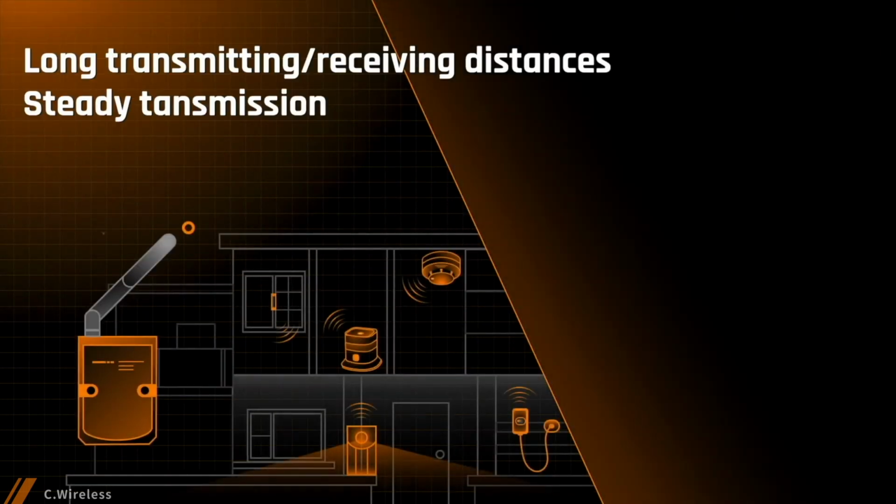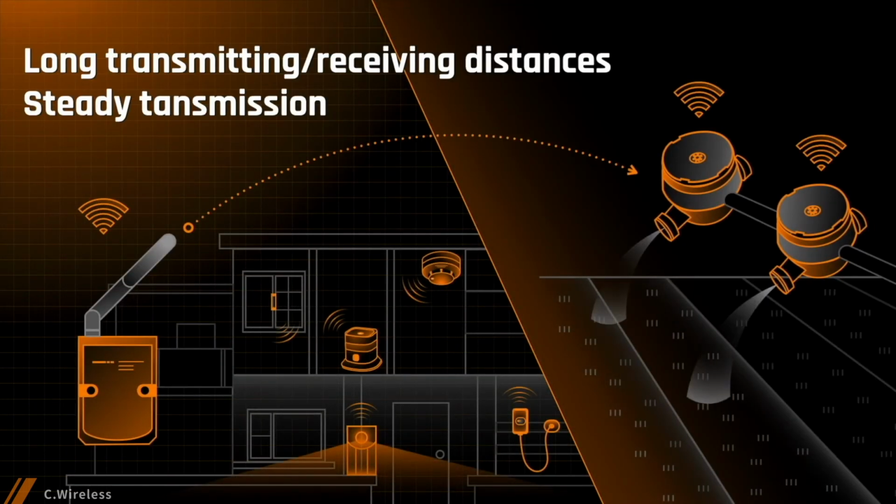For products that require long transmitting and receiving distance, the Holtek sub-1 GHz solution is the choice for you. For example, the e-meter, water meter, and smoke detector in your home, and the smart switch and detector in the house. Choose the Holtek sub-1 GHz solution to make your product development easier.